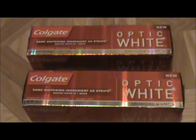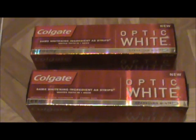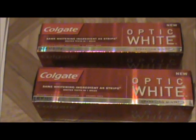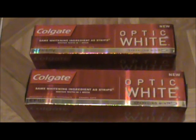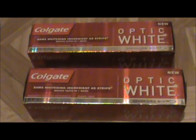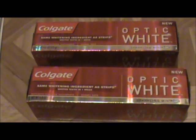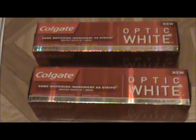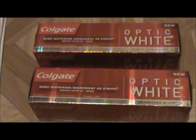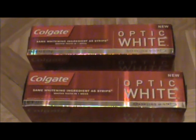However, we do have a coupon that we can use with this. As a matter of fact, there are two that we may use with this. We had a dollar off of one Colgate Optic White that came out a couple weeks ago in the Sunday paper, which is a manufacturer's coupon. And then we also had a $1 off coupon that came in the Reinventing Beauty magazine that CVS puts out in the winter issue. So not the current issue, but the one before that.